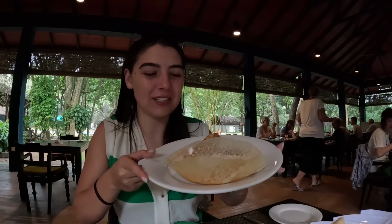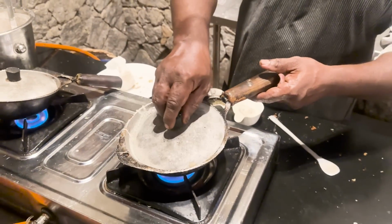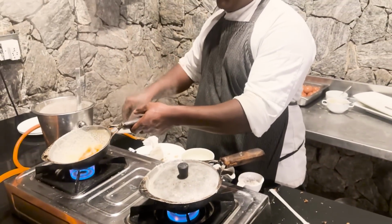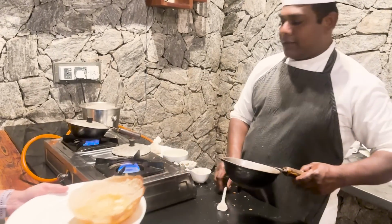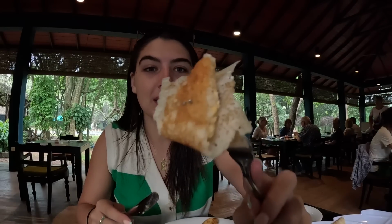Okay, so we've just had breakfast. I've just shown you how this is made. They're called hoppers and I am so excited to taste it. So it is rice flour, oat milk, coconut milk, I think, and egg that he put salt and pepper on. Freshly made. It looks so unique. Cheers. Let's see what it tastes like.